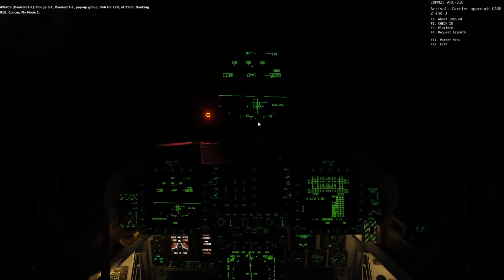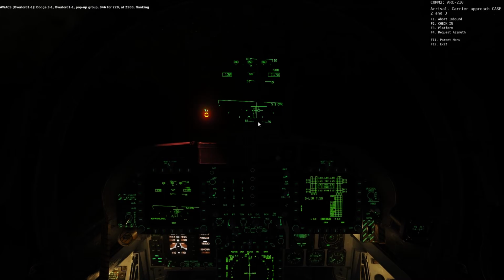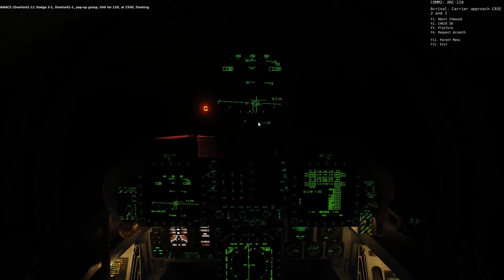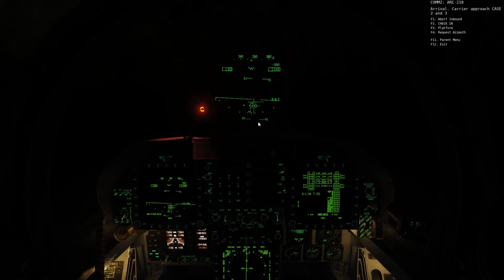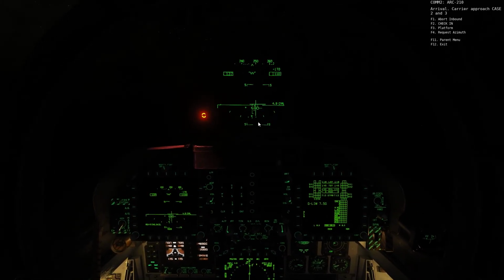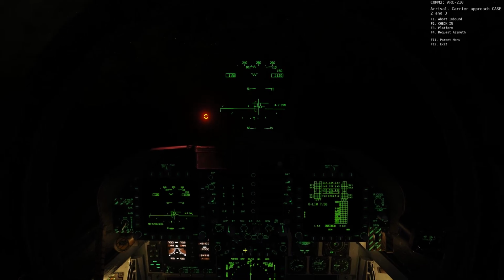Dodge 31. Overlord 11. Pop-up group 046. Alrighty. 420 at 2,500. Don't let her drop. Adjust the trim slightly and level off at 1,200. And just fly the needles, I guess. At this point, we should intercept the glide slope at about 3 miles. I don't think I need to say anything else until we call the ball, if memory serves.